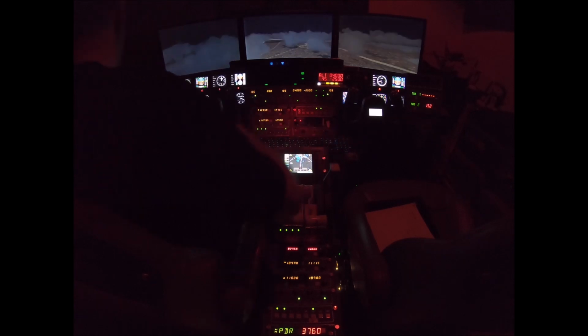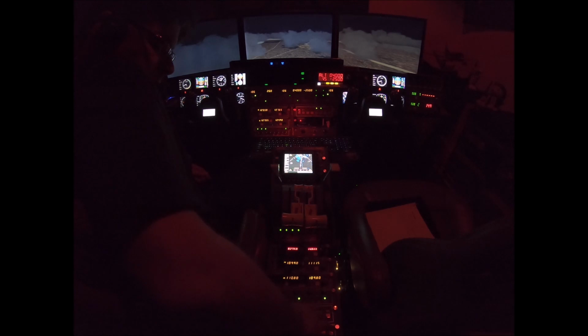Where's all the traffic? Below 10, landing lights are on.